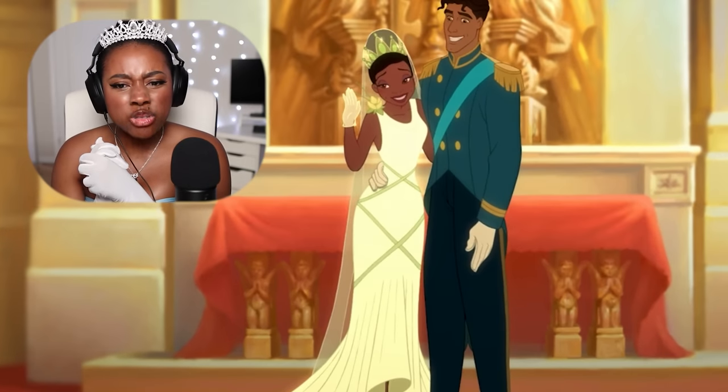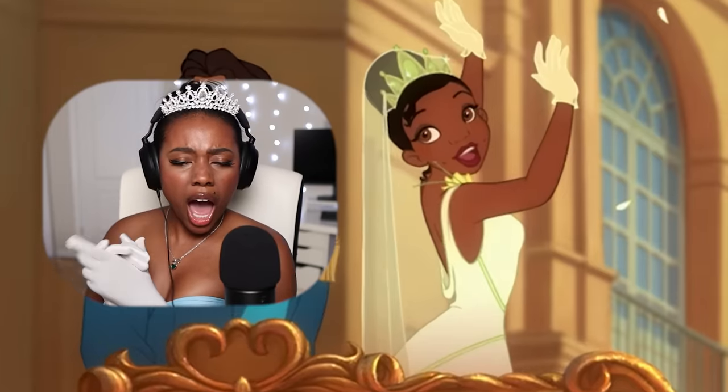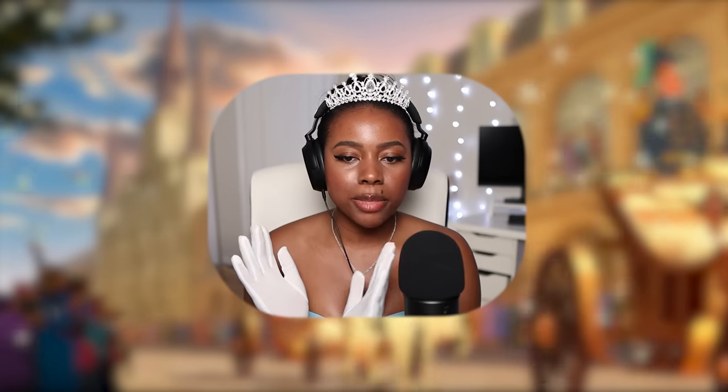Oh, even this dress! You don't really see that style of wedding dresses often, so it's just, oh, beautiful. And then the back, how it's low, and it's like, oh, I already know what my wedding dress is gonna be in the future. It's that.